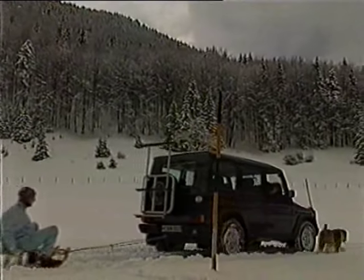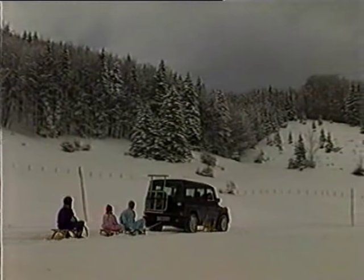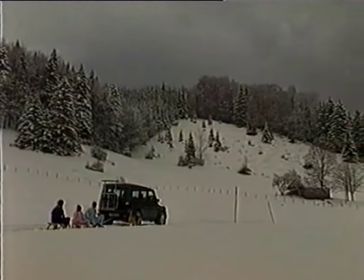On one of those rare good days, the Mercedes G can transform itself into a gentle giant and leads the expedition into the land of dreams.